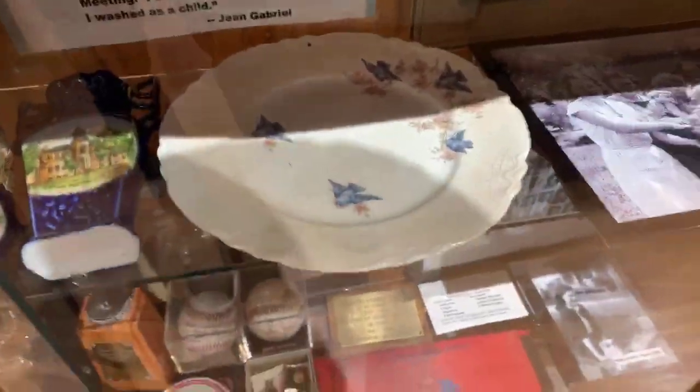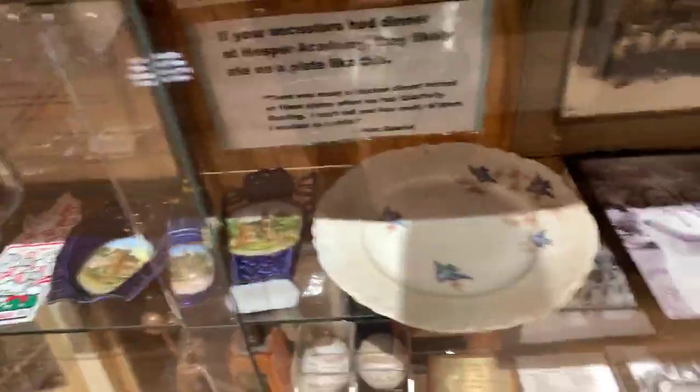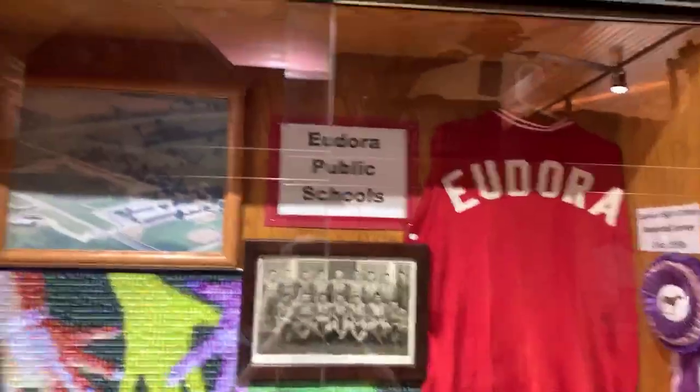That's a plate from the Hesper Academy. The Hesper Academy was essentially the first high school here in Eudora. It was started in about 1884, and it closed in 1914. This is more high school related items down here. More high school items up here.